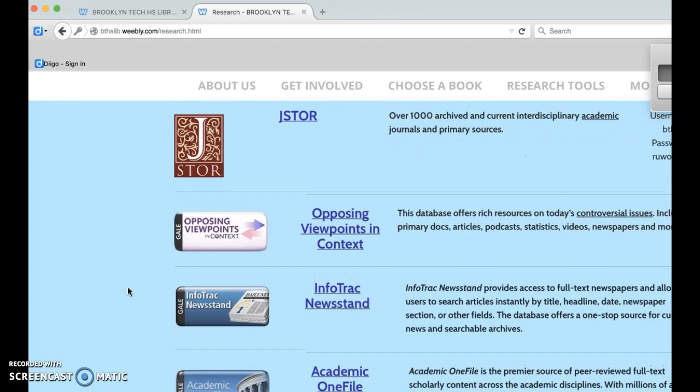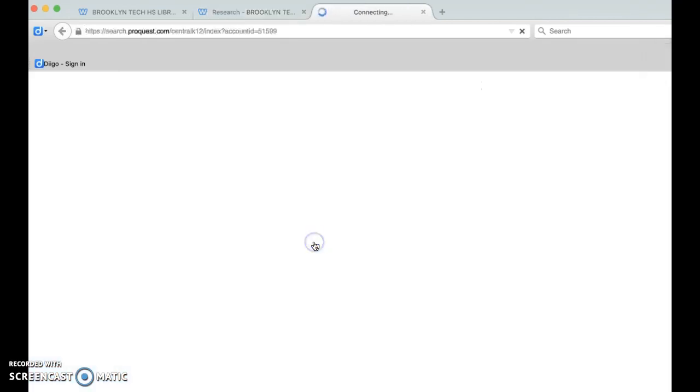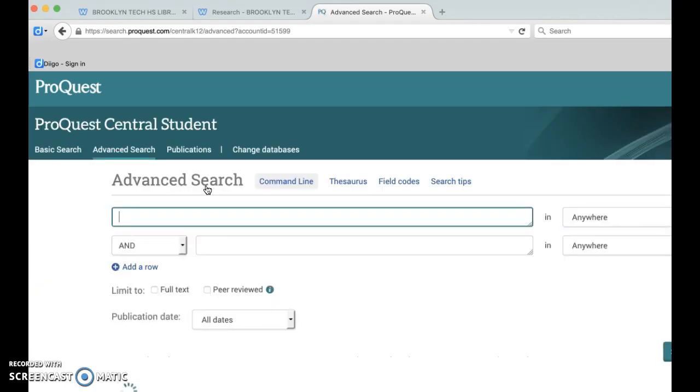If what you're looking for is not in one database, you can search for it in another. They have different things from each other. ProQuest is a very large database with academic journals, newspapers, and magazines, so it's a good place to start. I'm going to show you some tips, including using the advanced search. It allows you to put in terms that need to be used together.